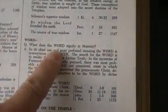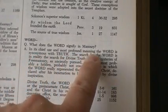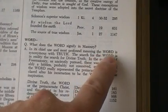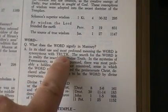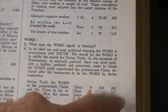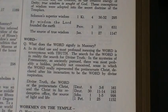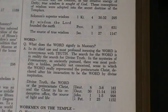Word. What does the word signify in Masonry? In its chief use, the most profound meaning, the word is synonymous with truth. The search for the word is, in reality, the search for divine truth. In the mysteries of Freemasonry, as anciently pursued, there was most probably a hidden sense in which the word really represented the pre-incarnate Christ, declared after his incarnation to be the Word by divine inspiration. Okay?